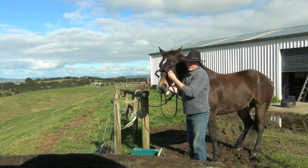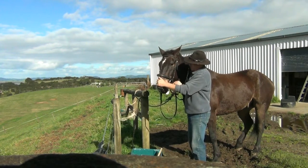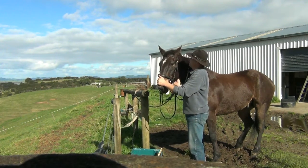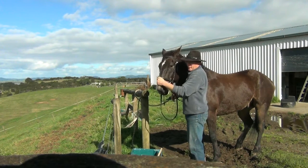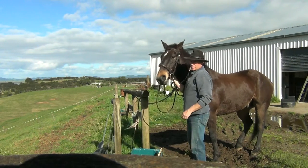He is getting a bit irritated now with the bit going in and out of his mouth all the time, so we will be stopping after this one. As long as we get a good result, that'll be it. If we don't get a good result, we do one more time until we do get a good result, so we can end on a good note.